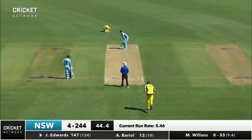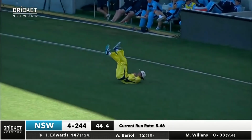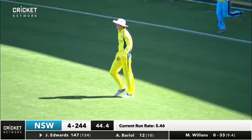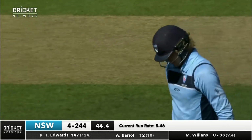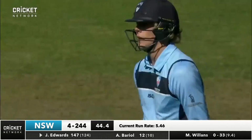He's really going to look to make his mark. Willens steaming in, giving himself some width and just flicking with the wrist straight down the throat of the man at mid-wicket, and Jack Edwards departs. It was a good-looking shot, but he picked out the man, and finally, after a wonderful innings, Edwards departs for a stunning 147. Great catch from Mackenzie Harvey out on the boundary there.